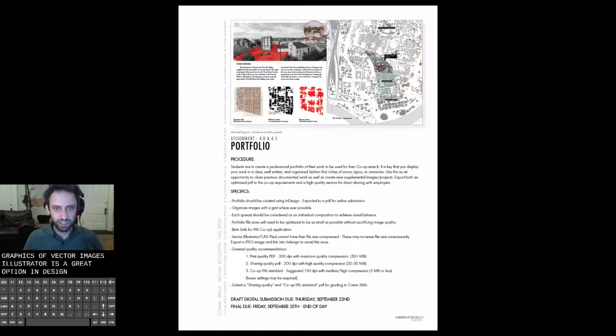InDesign is basically for creating portfolios, for multi-page documents, and for larger images, such as if you're doing a poster or something where you're combining multiple images. It's great because it combines things into one single place, keeps them organized for you, and allows you to edit text that goes with it, and have hundreds of different files linked in and linked together without it being so cumbersome and difficult to work with.